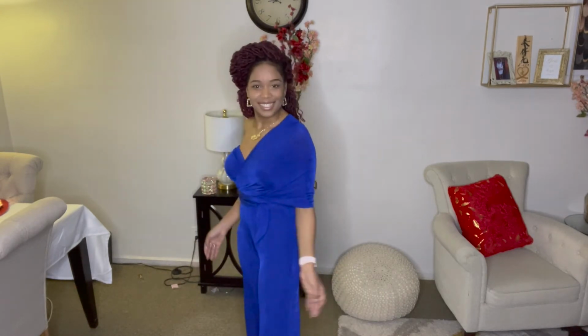Right, so let's get on to outfit number 4, last but not least. So outfit number 4 is going to be an olive, not a green, more like a light green, not a lime, like a light green kind of color. And it's gonna be a sweater dress, so stay tuned.